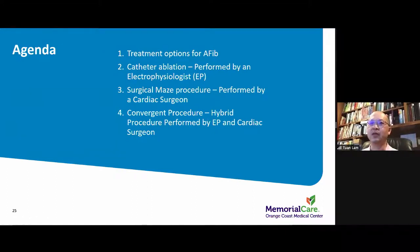Today I will talk about the treatment options for AFib. The options include catheter ablation, which is the least invasive and is a procedure performed by an electrophysiologist such as Dr. Warrier. The next treatment option is the surgical maze procedure, which is performed by a cardiac surgeon, and it is very invasive. The last option is a hybrid procedure called the convergent procedure. Part of the convergent is performed by a cardiac surgeon, and part of it is performed by an electrophysiologist. Next slide.